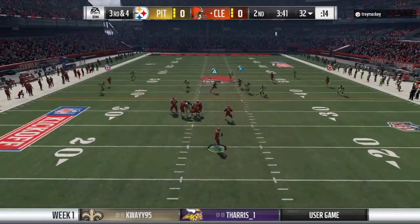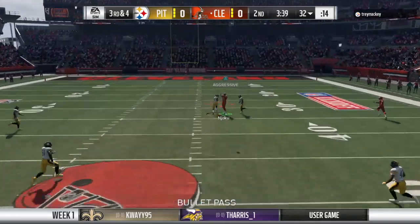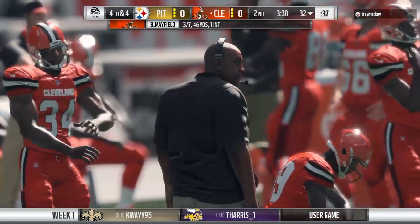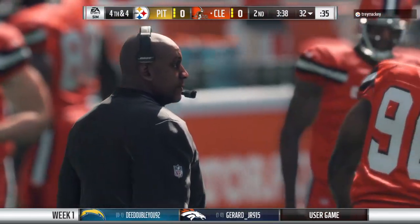Out of the gun now on 3rd down. He's going to fire one deep, middle of the field. And incomplete. The contact made the ball roam free and brings up 4th down.